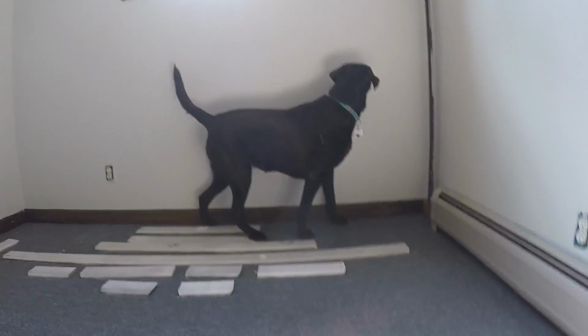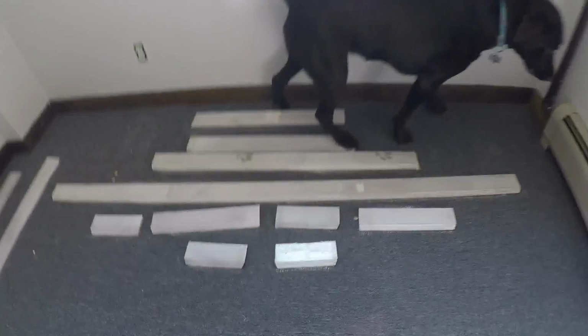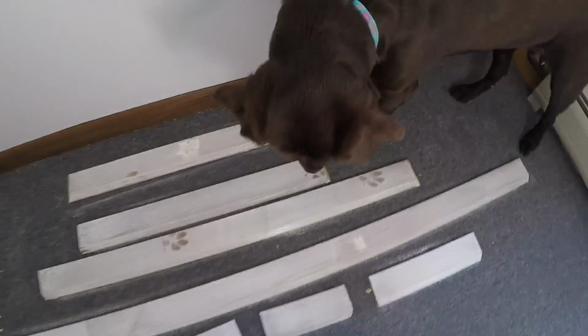And look what else I did. In getting that shot, which I thought was funny, I got a little bit of dog art on the moldings. That's awesome. You got white paint on your feet now.